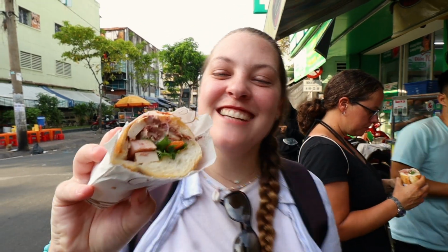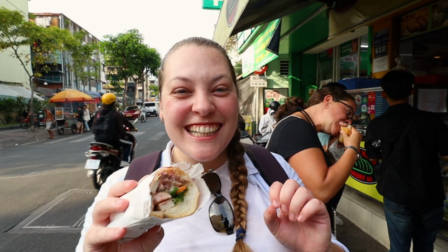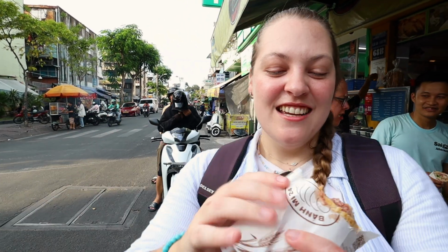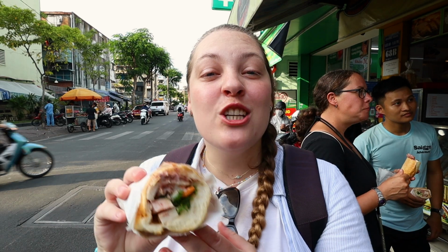All right, so now we have the traditional banh mi sandwich. And honestly, I'm so glad we got a half one because I am stuffed. I don't know how I'm gonna eat this one, but I'm gonna try. If anyone doesn't know, the banh mi sandwich came from the French, because the French were here and they brought the baguette. And then when the French left, they still kept the baguette, but they started adding stuff inside of it, and that's how the banh mi was created. So, little tidbit.